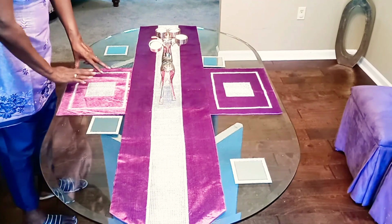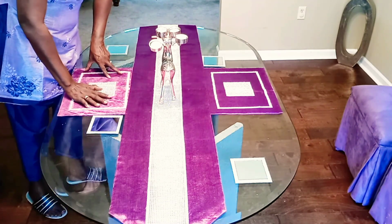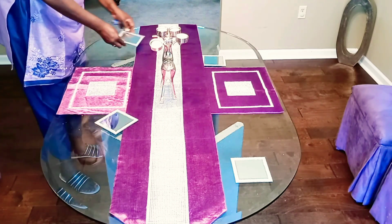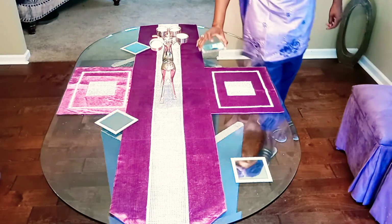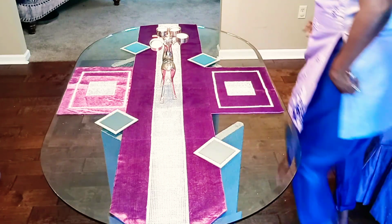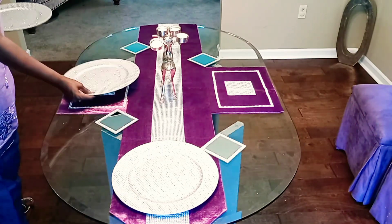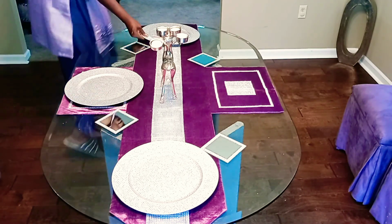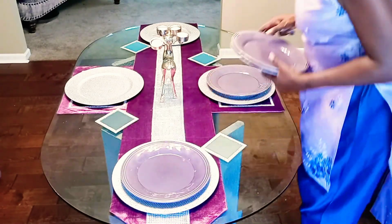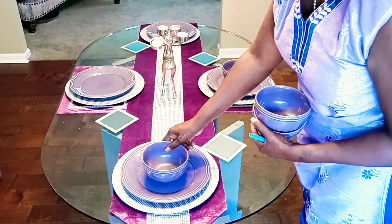Okay, for my last tablescape for today, I started off with this purple bling table runner, and I used two of the matching placemats. I kept in place the glitter Dollar Tree coasters, and I'm just going to turn those at a diagonal. And I'm going to add back in the silver bling charger. I'm going to use my purple place setting. I will use the purple bowl to the set.